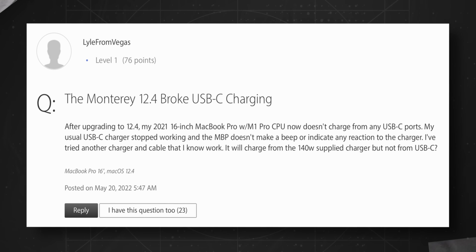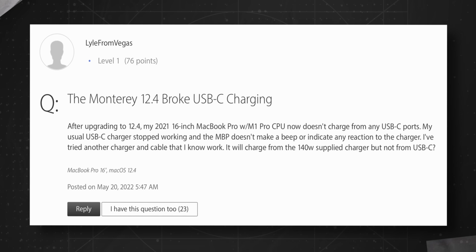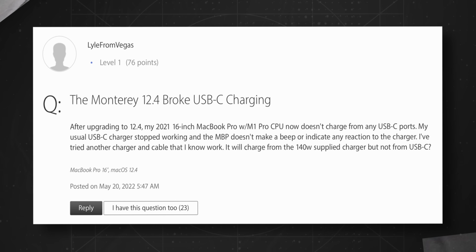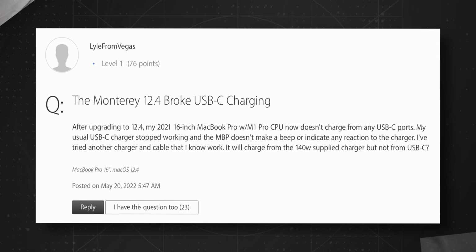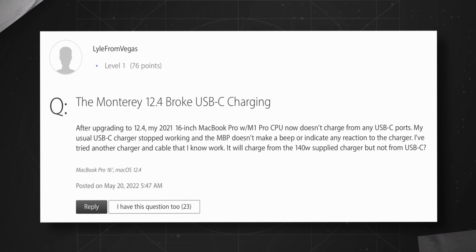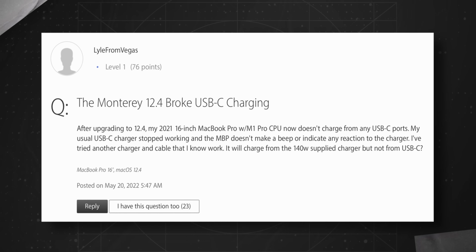After upgrading to 12.4, my 2021 16-inch MacBook Pro with M1 Pro now doesn't charge from any USB-C ports. My usual USB-C chargers stopped working and the MBP doesn't make a beep or indicate any reaction to the charger. I've tried another charger and cable that I know work. It will charge from the 140-watt supply charger, but not from USB-C.